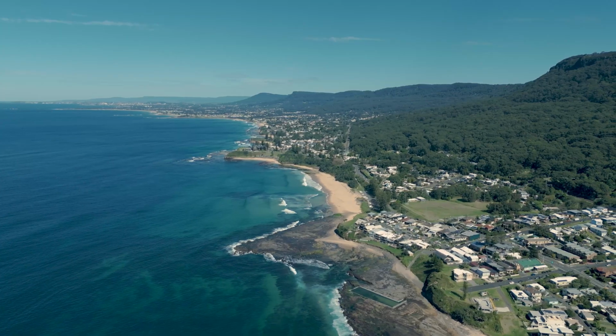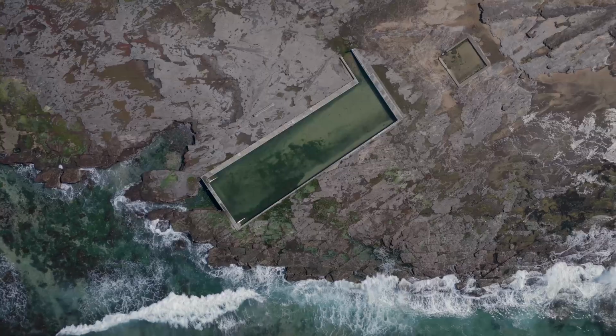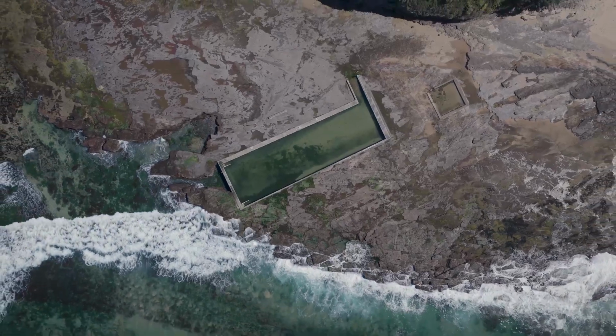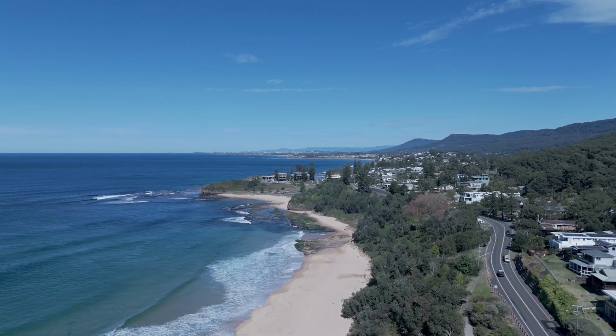As you cross the Sea Cliff Bridge, the road winds through Coledale and Austinmer, each offering golden beaches, ocean baths, and calm rock pools ideal for a salty swim. Then it's on to Thirroul, where the pace slows into classic coastal New South Wales, where surfboards lean on porches and brunch is best taken with a sea breeze.